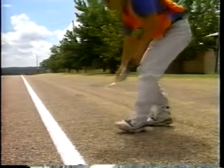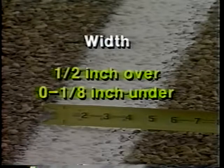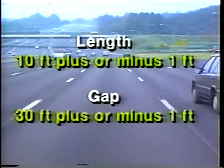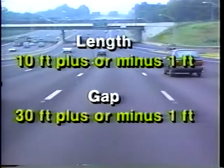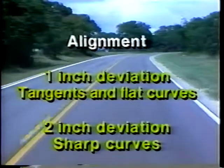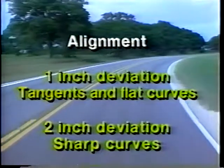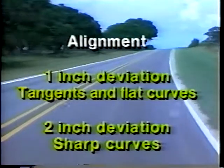Tolerances for line widths and alignment vary from state to state. Here are some recommendations. Width, 1/2 inch over, 0 to 1/8 inch under. Length, 10 feet plus or minus 1 foot. Gap, 30 feet plus or minus 1 foot. Alignment, 1 inch deviation on tangents and flat 1 degree curves. Sharper curves of more than 1 degree permit 2 inches of deviation.